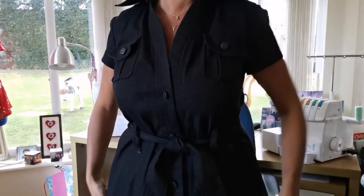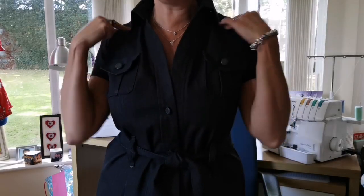I decided to put the dress on, although I've put some fittage on it with the outside, so that hopefully you can see it a little bit better. No, I just undid the pocket button there. There we go. So yeah, it just fits so well.